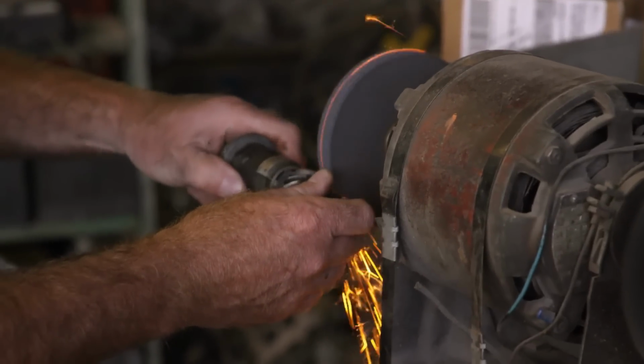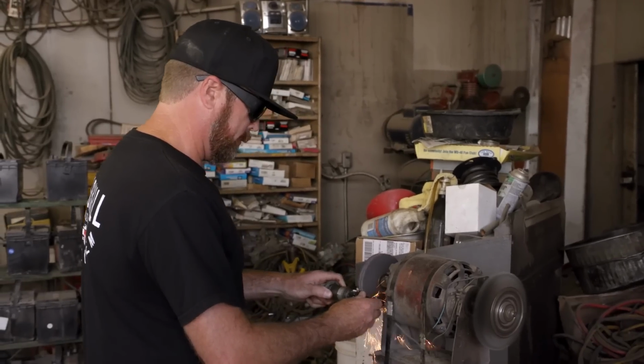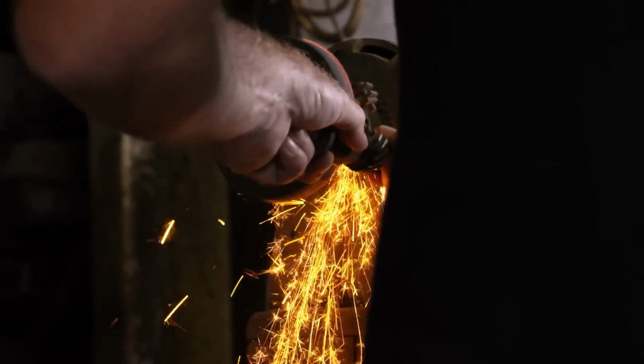We will have oil everywhere it needs to be, as opposed to right now, if we just tried to crank the motor over, every metal-to-metal surface is gonna touch because there is no layer of oil protecting it.